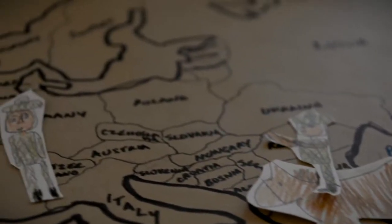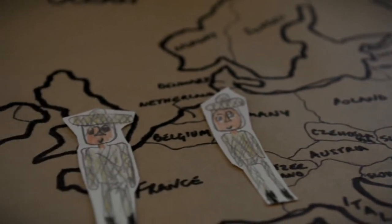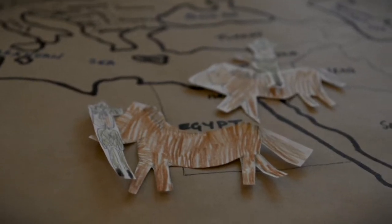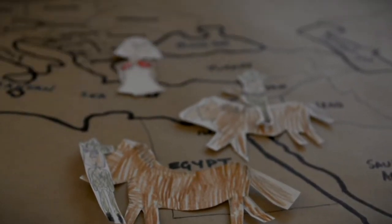The men fought in Gallipoli, France and Belgium. Some fought in Egypt and Palestine.